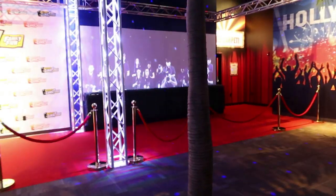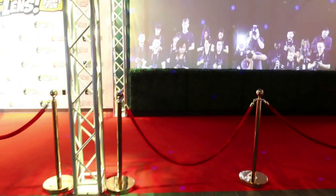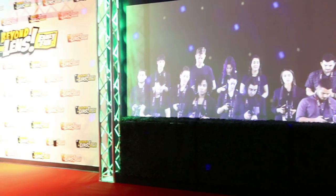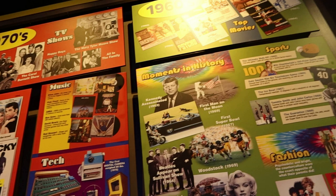Look at the paparazzi over here. Paparazzi. Look at that. Look at this palm tree. That's awesome. Wow, look at all this cool memorabilia in here, guys.